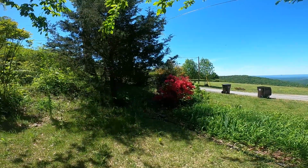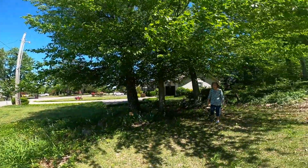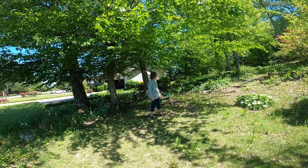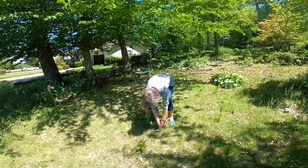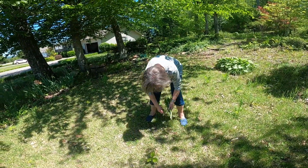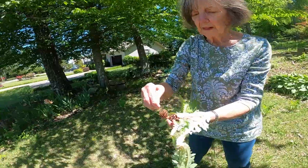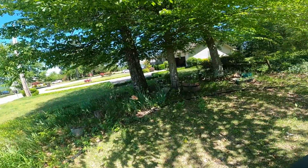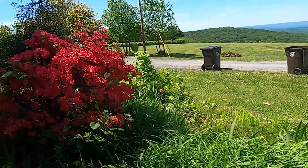What is this bush called? Is it hydrangea? No, it's... Mom probably knows. It's gorgeous. John fixed this up. We call them sweet gum balls. You can spray them and then you can fix them. So yeah, I can just come out here. Oh, there's some purple irises right there.